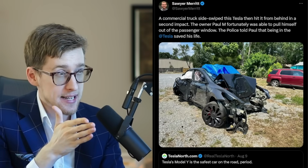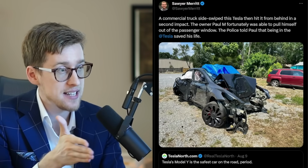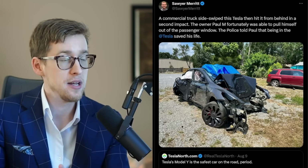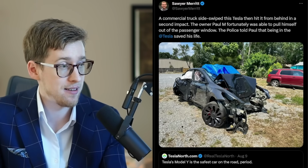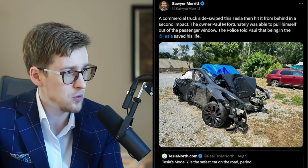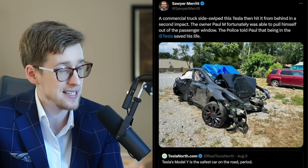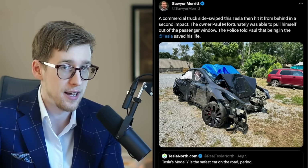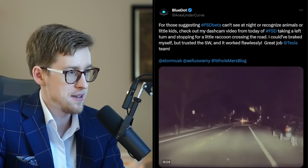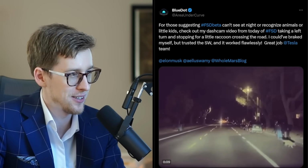This is crazy. A commercial truck sideswiped this Tesla, then hit it from behind in a second impact. The owner was able to pull himself out of the passenger window, and the reason why he survived, I think, is because it was a Tesla. I mean, you see a car like that, I don't think anyone survived in a car like this, but because it's a Tesla, the person survived. And Tesla won't just save you, it will also save others as well, including animals. FSD beta slowed down here for this animal.